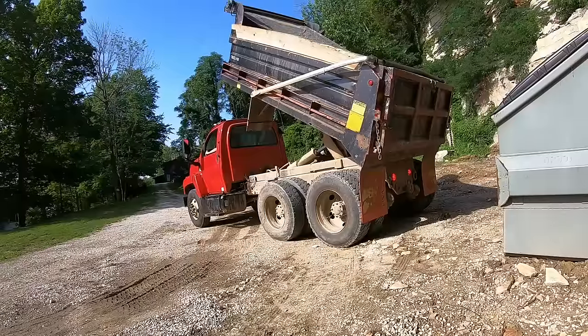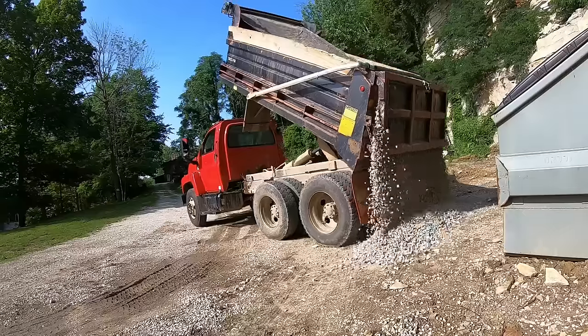And we'll leave a little pile close to the dumpster at the beginning so I can shovel underneath, and then we'll get the rest spread out.